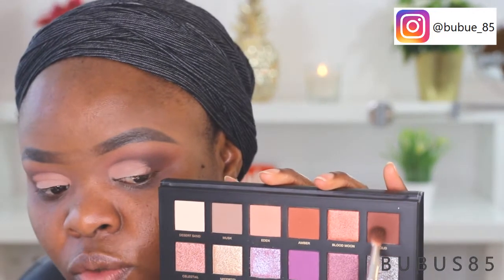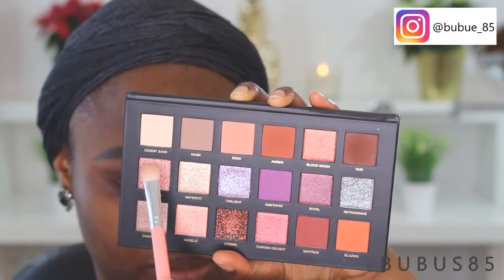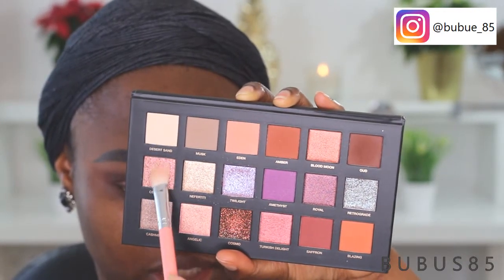I'm going to be taking that shade called Hood, this one right here. I'm just going to blend out the edges of the cut crease so you don't see any ash line. So I am using the flat shading brush by Sephora collection brush sets.